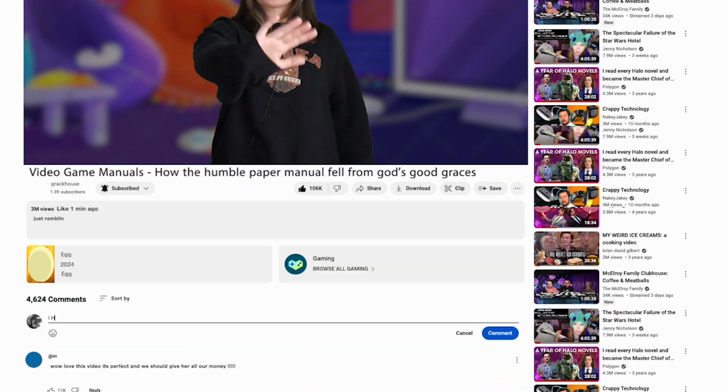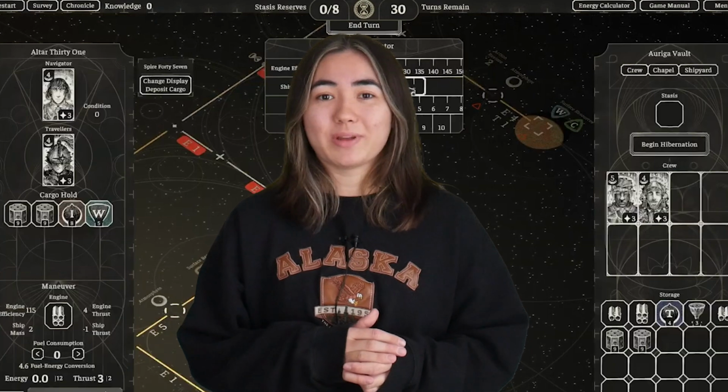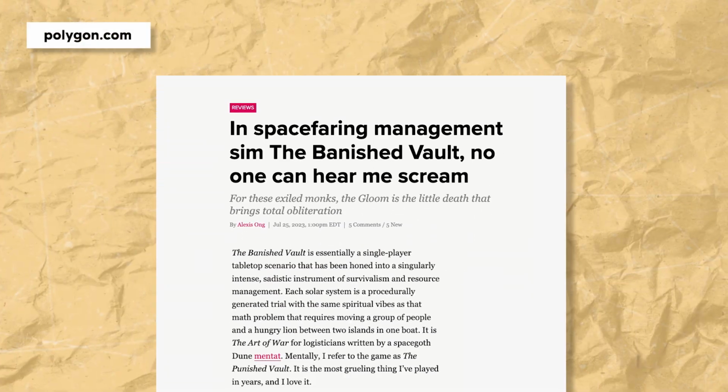But wait, don't go down to the comments. There are still games that include manuals, and they do a really cool job of incorporating them into their games. I've got 2 examples here. Stick with me. We've got The Banished Vault, and we've got Tunic. The Banished Vault was developed by LoFiDavid and published by BitHell Games. Alexis Ong from Polygon describes the game as having the same spiritual vibes as that math problem that requires moving a group of people and a hungry lion between 2 islands in 1 boat.